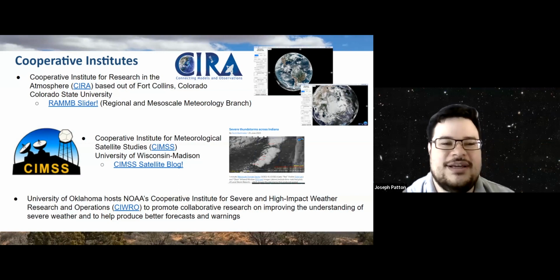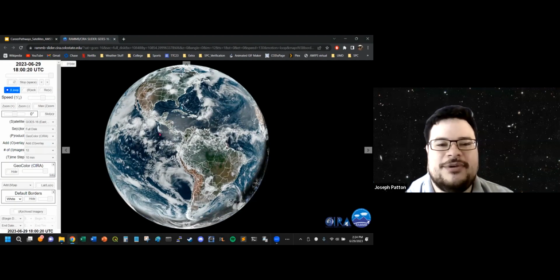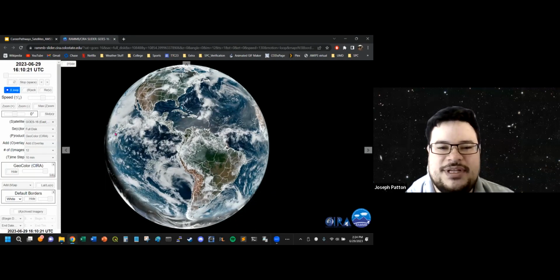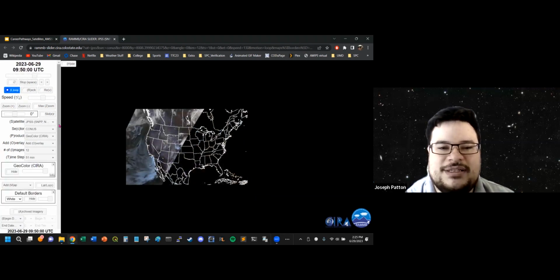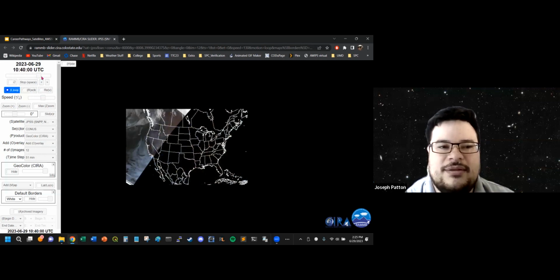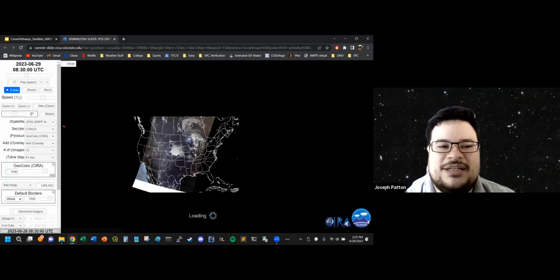One of the cool things that CIRA does is they have this RAMMB slider, and this slider allows you to look at different satellite imagery from geostationary and polar orbiting satellites. So this example here is a GOES-16 or GOES East image, which covers North and South America, but we can also switch to, say, for instance, the JPSS system of satellites. And this shows the polar orbiting or the low Earth orbit satellite observations as well. So just different perspectives of the same thing.